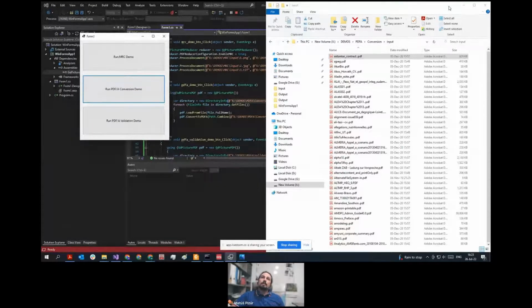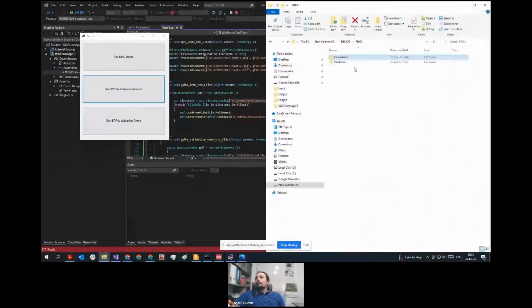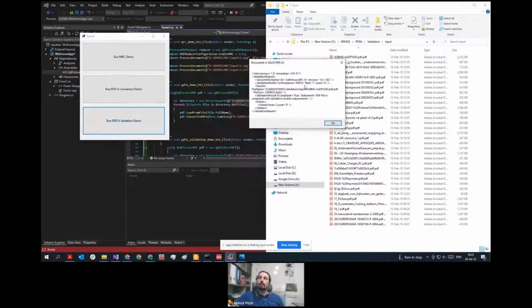This is this one. So basically, I have again prepared something here, which is some random PDFA documents. They claim to be PDFA valid, so we will go through them. We will run the validation demo, and we will quickly show the result of our validator.